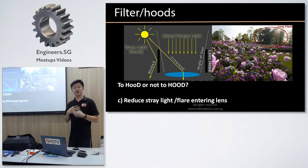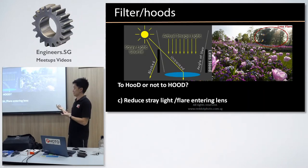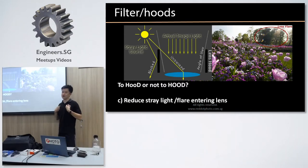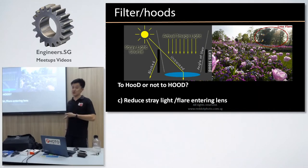If you want to get flare, get some cheap old lens and don't put on a lens hood. Then find an angle, take 30 degrees, and it's an effect that is good. So the purpose of the hood, in my opinion: reduce stray light and flare, as well as protect the lens against knocks. When you carry two cameras, you swing here and there, you bump against the wall. That, to me, is one of the key things for a lens hood, to prevent knocks.